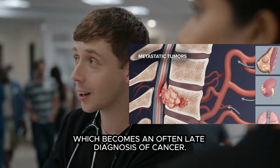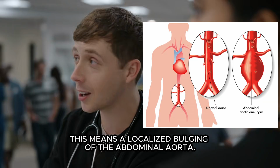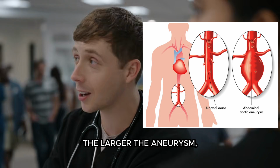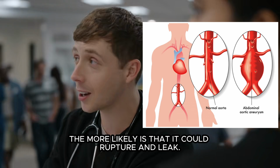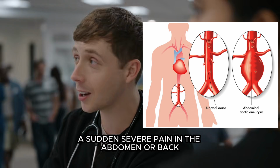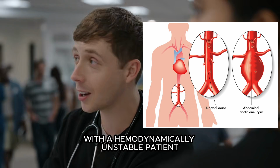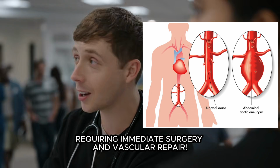There could also be metastasis of tumors on the back causing chronic back pain as well, which becomes an often late diagnosis of cancer. AAA means abdominal aortic aneurysm. This means a localized bulging of the abdominal aorta. The larger the aneurysm, the more likely it is that it could rupture and leak. However, the rupture would be characterized by a sudden severe pain in the abdomen or back and would be a life-threatening surgical emergency with a hemodynamically unstable patient requiring immediate surgery and vascular repair.